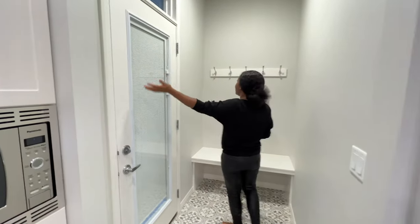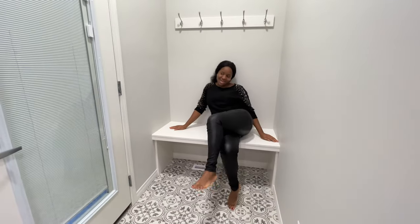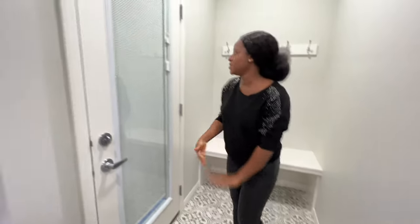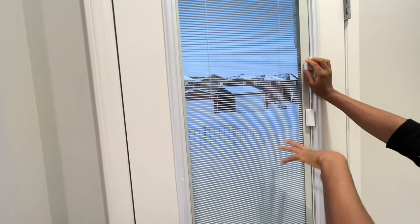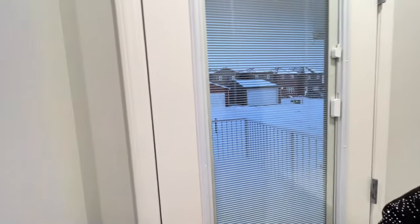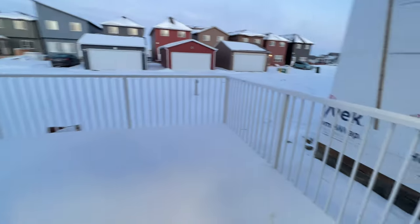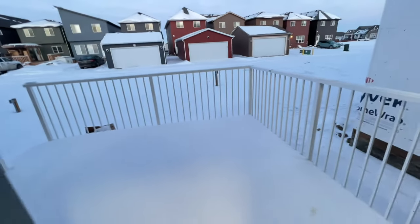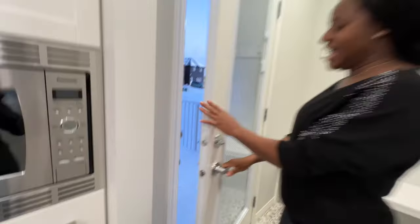So if you park the car at the back, you can hang your jackets. I love this beautiful space here. That's what I'm talking about. And these beautiful details on the floor are just amazing as well. They've put in this thing where you can also see outside. It's a blind, but the blind is inside, which is awesome. This is the door to the backyard. It's snowy outside. And they've actually added a patio for us down here. It's just for us to now build our garage and put a fence when we are ready. Beautiful, beautiful. Love it.